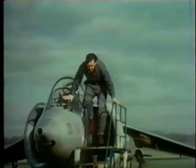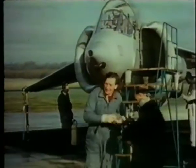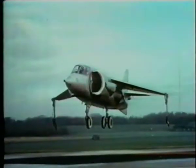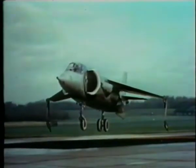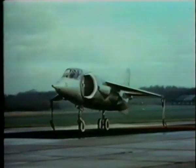The first prototype was a success. This was soon followed by a second prototype. However, although the tests proved the potential of vertical lift, things didn't always go to plan. Sometimes they went drastically wrong.